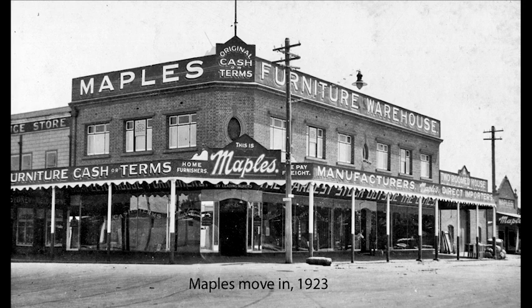Maples continued to trade at the site until the company was purchased by Clark Rubber in 1986. In 2005, the corner portion of the building is occupied by Drummond Golf.